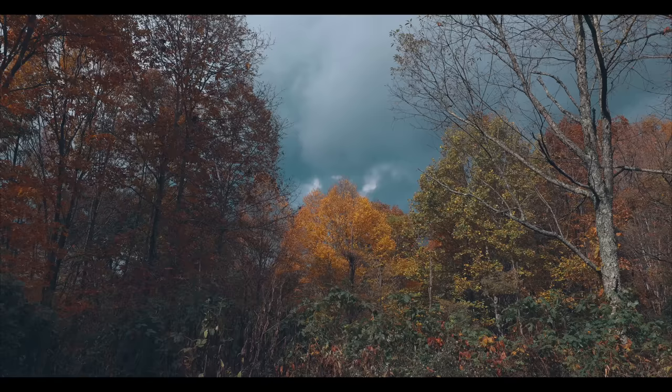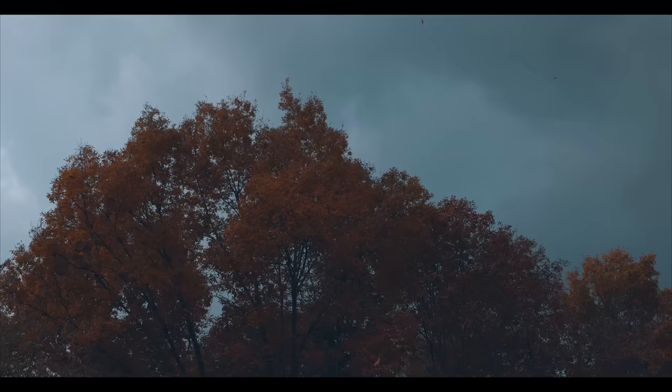We have storms out there somewhere, folks. That's to our north. That means the storm, that at least that storm is not coming here. The winds are picking up. It is going to get interesting. I have that feeling, you know what I mean?